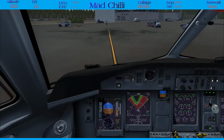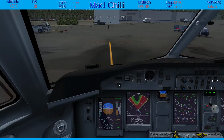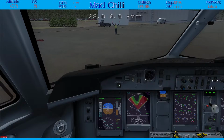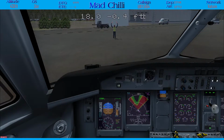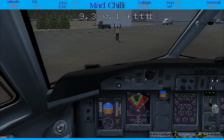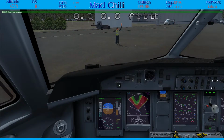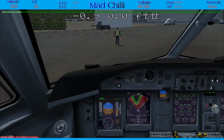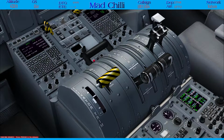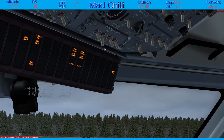Heading straight into the gate now. It's a very small gate, so should just be fine. We'll get exactly on course of the gate now. There we go, right, we're just trying to... Oh, overshot the gate a little bit there. APU's running, so we can go ahead and... track the flaps as well. And turn off the engines. Pretty good parking, I think. Turn off all our lights and the seatbelts.